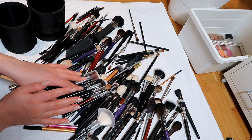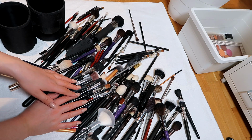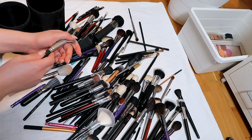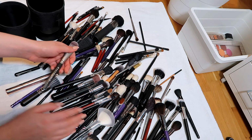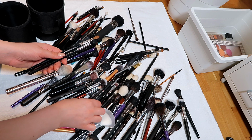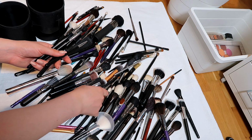And I have a really emotional relationship with brushes. I find it so hard to let go of them. But the truth is that I really only use the same ones over and over again, and I love to try new brushes, so it just seems really ridiculous to keep the same ones that I don't really use, and maybe somebody else can use them instead.